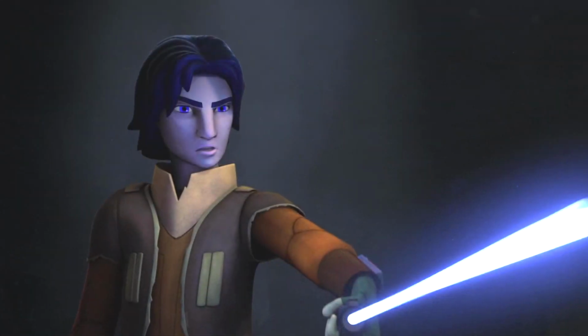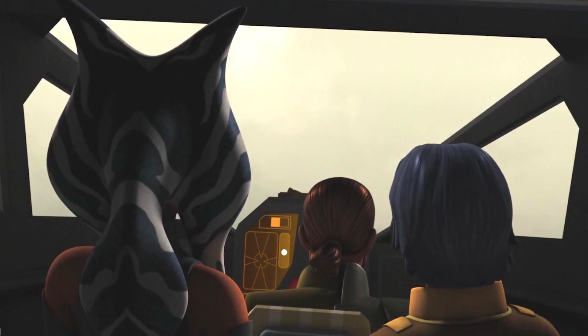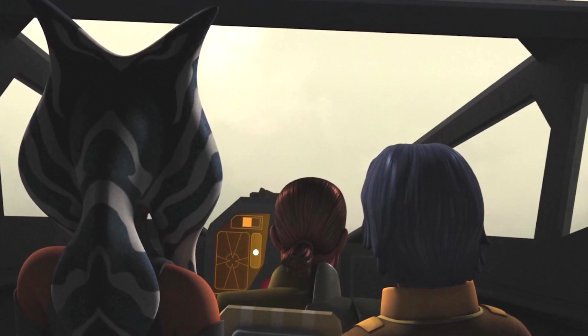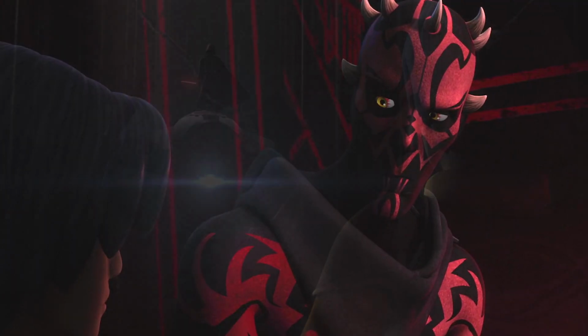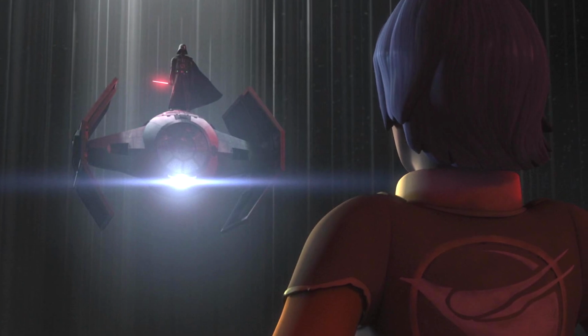Ezra used his blue lightsaber for a few years, but eventually it was destroyed. During Season 2's Twilight of the Apprentice episode, Ahsoka, Ezra, and Kanan went to Malachor. There, they found an ancient Sith temple, fought with Inquisitors, and encountered Maul. To cap it off, Darth Vader showed up to claim the temple's power for his master.